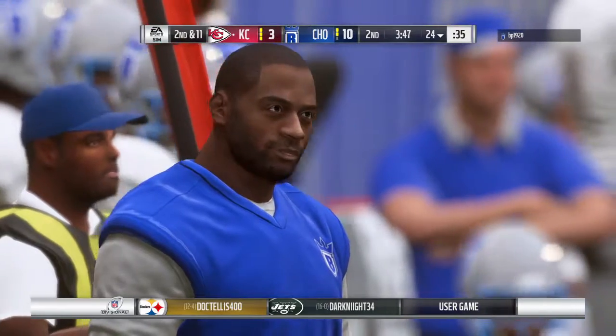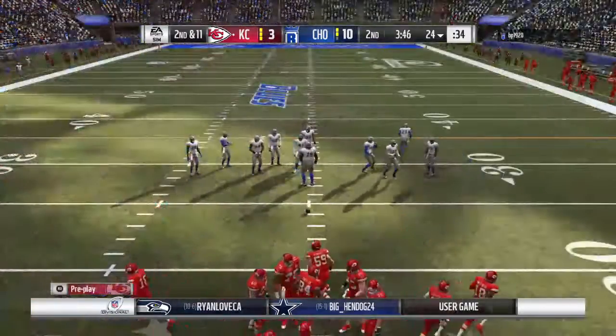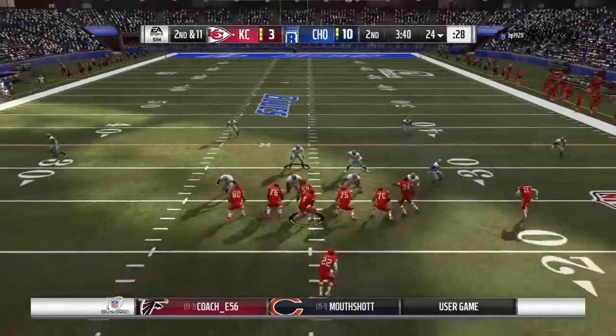Perfectly designed blitz right there. They took that one from the grease board to the field because they were able to free up their linebacker to get into the backfield and spill the play. A loss of a yard there to start out. That leads to a 2nd and 11.